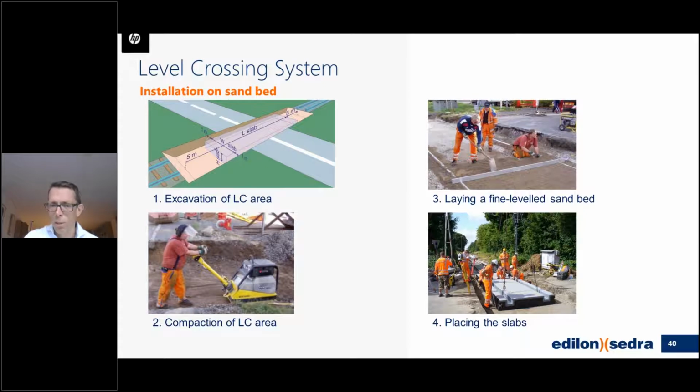stiffness and supporting stiffness. I'm not sure if you are familiar with the bedding modulus, but the value of EV2 of at least 100 megapascals is a requirement to guarantee a long service life and a long stable position of the slab. On top of that compacted soil, we apply a layer of approximately 10 millimeters of fine leveled sand. Here you see how workers do that by means of a very wide ruler.